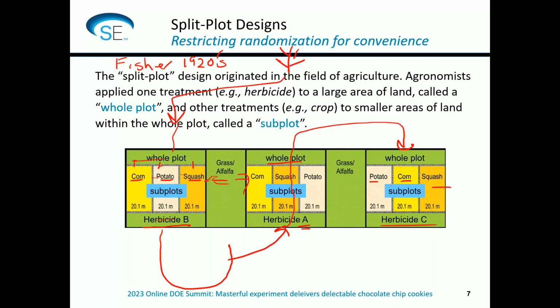So by doing it this way, we don't have to deal with coming down each of these individual subplots and then randomly switching over from the herbicides, which would be completely impractical. So we've got a grouping going on into whole plots, which is the hard to change factor, the herbicide. And then we have subplots that are randomly applied within the whole plots. And those are the easy to change factors.